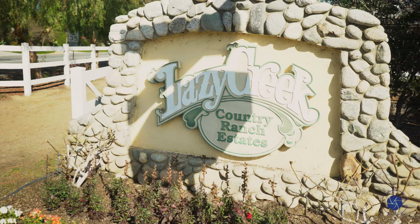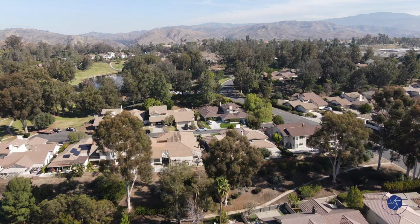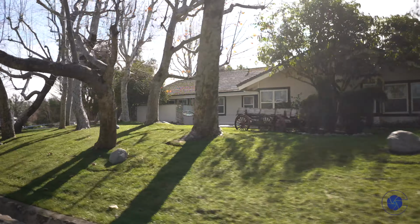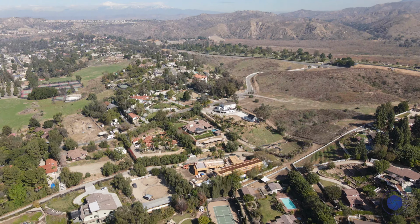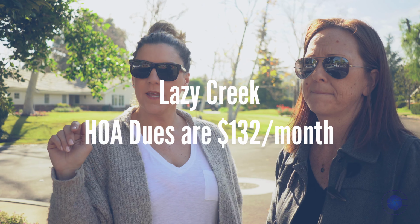Continuing our little tour of Orange Park Acres, right now we're here in Lazy Creek, and we're just going to take you on a little tour of the different communities here in Orange Park Acres. Lazy Creek is more towards the Chapman and Orange Park Acres side of Orange Park. A lot of just single-story ranch-style homes, and it's connected to all the trail system here in Orange Park Acres. HOA in here is $132 a month, and it's super cute, so we'll show you around.